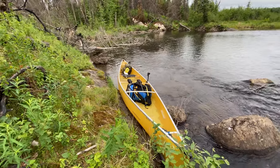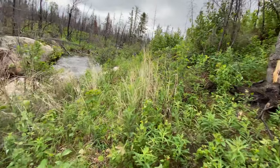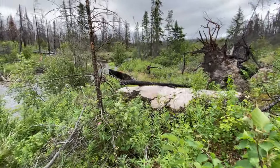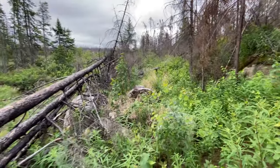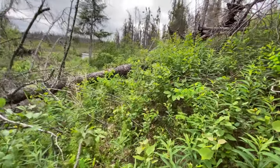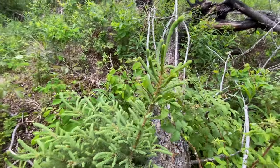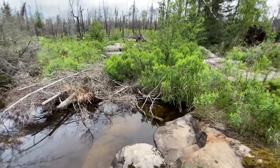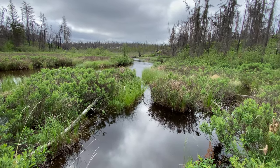So here we are, first portage of the day. It's a short one, so I'll take you with me. I got my backpack. I already brought all my small stuff over. Someone put up these blue tapes here. Show the way. Lots of downfall here. Step over this big boy. There. Step down, and here we are. Not too bad. Two more times, and on to the water.